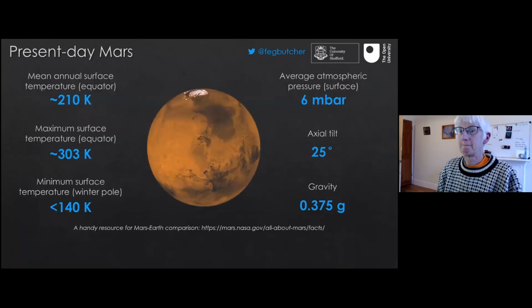So to contextualize, here are a few parameters for Mars to get you a bit oriented about what kind of environment it is at present. So in the present day, the mean annual temperature at the equator is around 210 Kelvin, which is pretty chilly. But it can get up to a toasty 303 Kelvin at the equator at midday, but that's pretty unusual for most of the planet. And down at the poles, yeah, you really don't want to be there. It's extremely cold. It's less than 140 Kelvin in winter. So in terms of temperature, it's pretty cold.